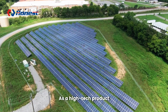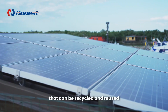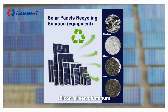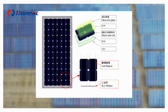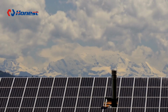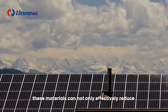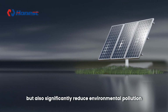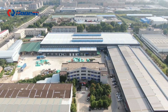As a high-tech product, solar panels contain a variety of valuable resources that can be recycled and reused. Metal materials such as silicon, silver, aluminum, and special semiconductor materials are all essential ingredients in solar panels. After professional recycling, these materials can not only effectively reduce the need for new resource mining and production costs, but also significantly reduce environmental pollution and realize resource recycling.